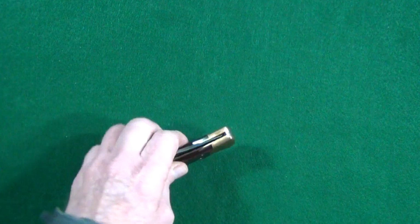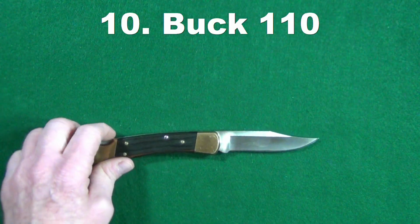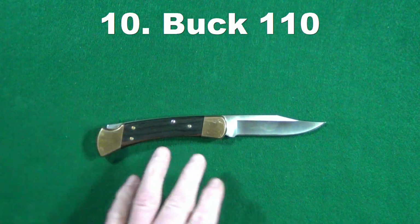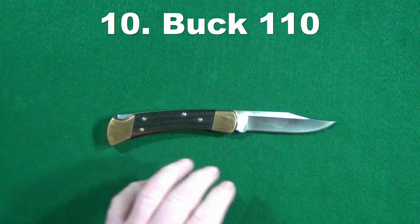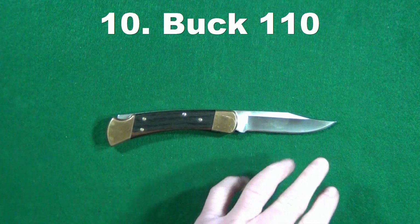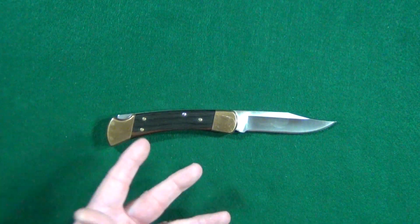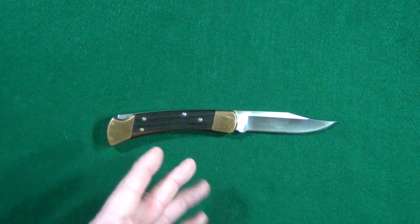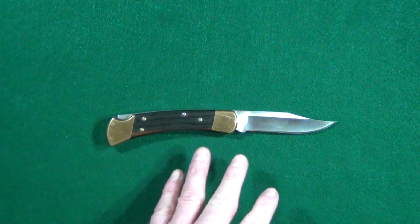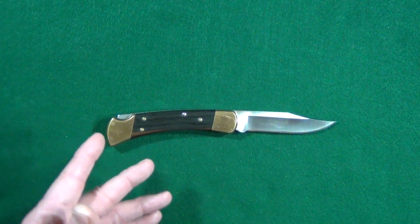Coming in at number 10, we're going to start out with the Buck 110. Now there's way too many variants for me to list here, too many different blade steels and handle materials. This is a classic tank, solid construction. I could drop this off of a 5-story building and it would be good to go. Okay, I'm exaggerating, but you get my point.